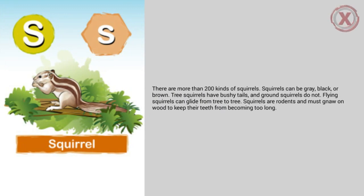Squirrel. There are more than 200 kinds of squirrels. Squirrels can be gray, black, or brown. Tree squirrels have bushy tails, and ground squirrels do not. Flying squirrels can glide from tree to tree. Squirrels are rodents and must gnaw on wood to keep their teeth from becoming too long.